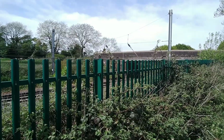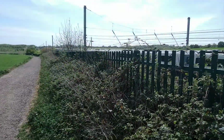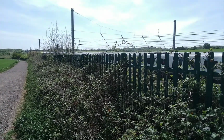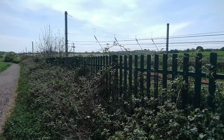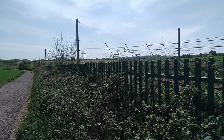Okay, we've got a 700 coming through. 700 147 and 700 021. The one going south is Bedford to Gatwick Airport. The one going north, the 8 coach, is Brighton to Bedford.